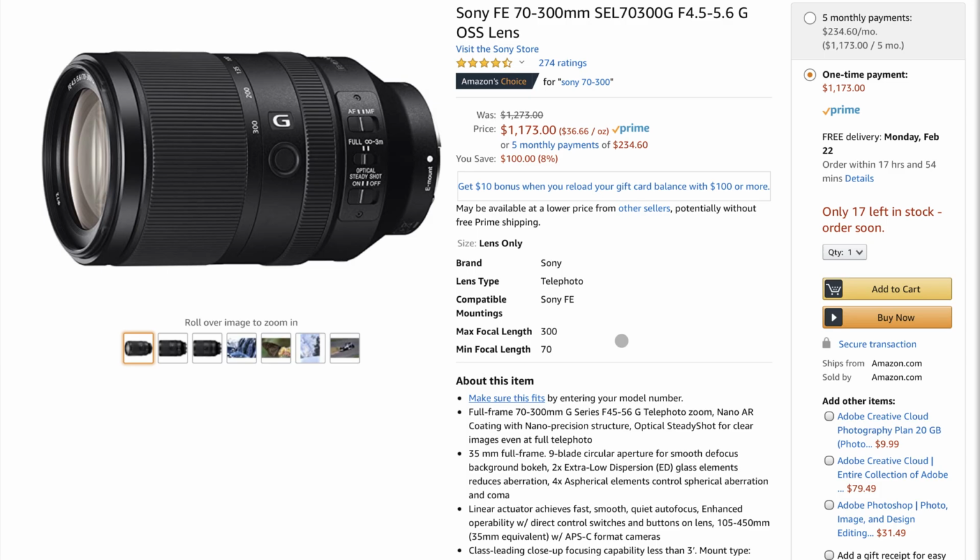The 70-300 Sony lens, and it's why I think this lens is probably going to be around $1,200, maybe even $1,300, because the Sony lens for this is a G lens, and I believe that's stabilized and everything. It is stabilized, and that's $1,200. So I'm assuming this will be around $1,200 to $1,300, somewhere in that range. This is a lens I'm interested in because it's more of a travel-friendly lens, but the price tag on it is probably going to detract me from wanting to buy this.